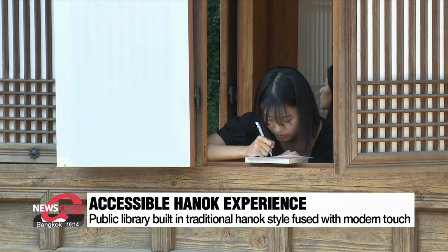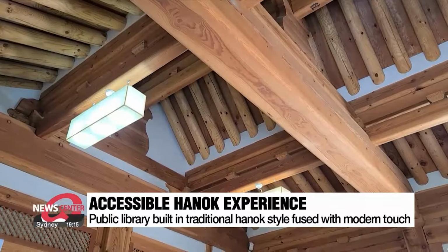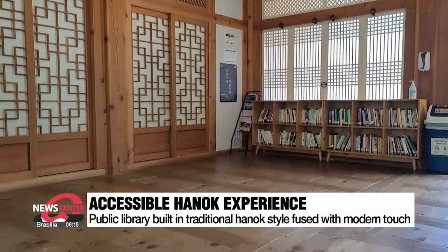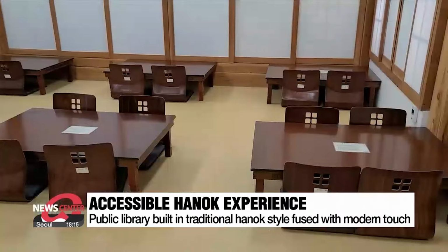But libraries are built to protect books from the outdoors, not to become one with it. That's why this particular Hanok building only serves as the library's reading room, while the building holding all the books is located underground in a more modern setting.